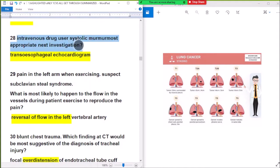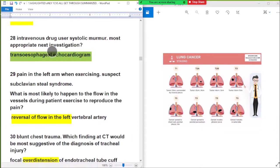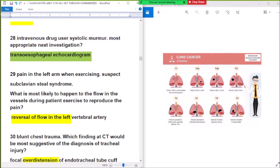Question number 28. An intravenous drug user has a systolic murmur. Most appropriate next investigation: transesophageal echocardiogram. Because he is an intravenous drug user with a systolic murmur, we suspect infective endocarditis. So we do next a transesophageal echocardiogram.